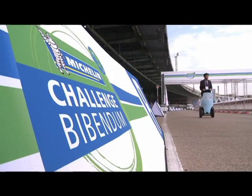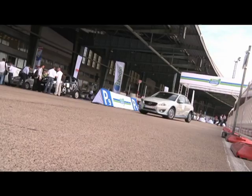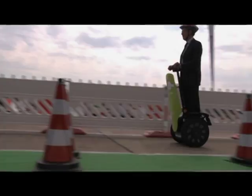At the Michelin Challenge Bibendum, an auto industry event devoted to green vehicles and fuel efficiency, which this year is being held in the beautiful setting of the Tempelhof Airfield in Berlin, Germany.